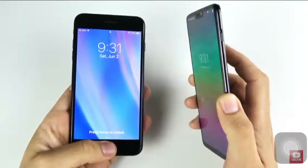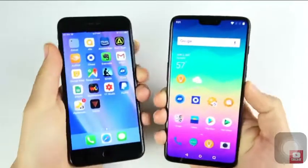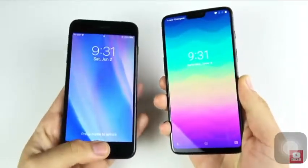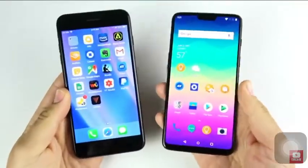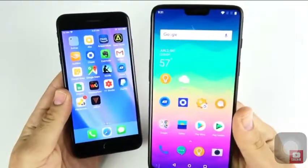3, 2, 1. You seen that? And it still came back. One more time. 3, 2, 1. Look at that. It just catches right up. So much faster fingerprint for your OnePlus 6.